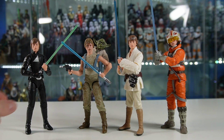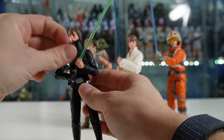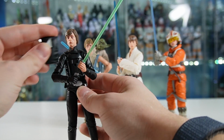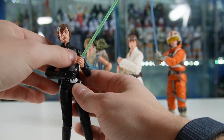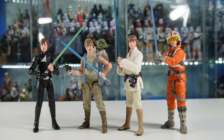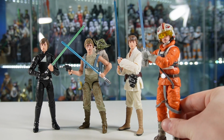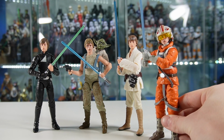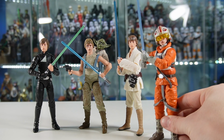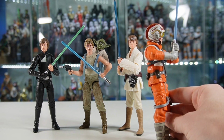And then after that would have to go to the Return of the Jedi Luke, just because he does come with the swappable chest panel. So you can decide what style for Luke that you want from Return of the Jedi. Other than that, he only does come with the lightsaber. And then last would have to go to the Snowspeeder Luke, because he only does come with the lightsaber, no blaster or anything else. If you want to count the helmet as another accessory, I guess you could, but he's Snowspeeder Luke, he has to come with the helmet, so I wouldn't count the helmet as an accessory for this figure.